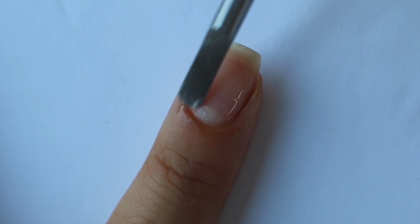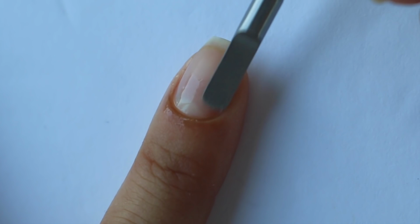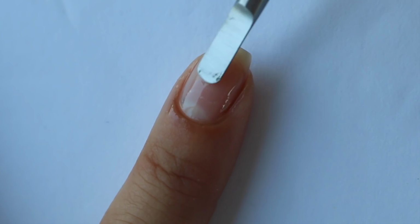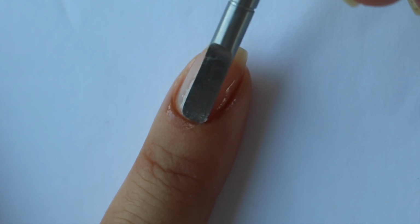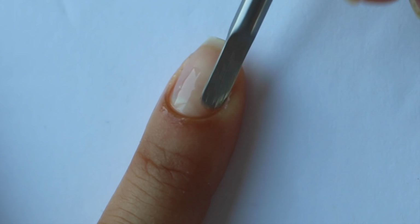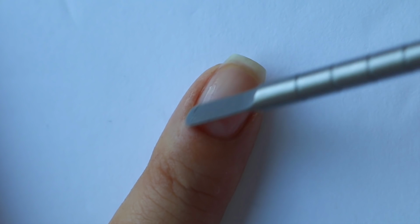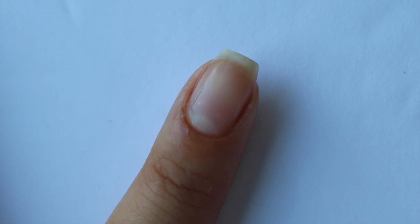It looks like I'm pushing harder than I actually am, but I'm being pretty gentle and I'm trying not to scrape my nail because this is a metal pusher, so you do want to be careful when using a metal pusher. Maybe use an orange wood stick if you think this might be a little too abrasive on your nails, but I use this all the time on myself, so I've just had a lot of practice with it. So now instead of dehydrating your nails in order to push your cuticles, you have this nice layer of moisture that you've just added to your nails while also being able to push away your cuticles.